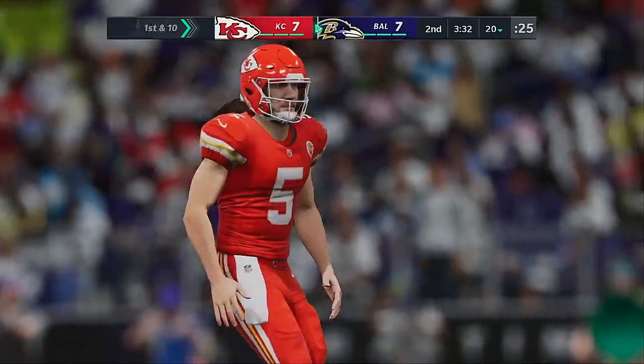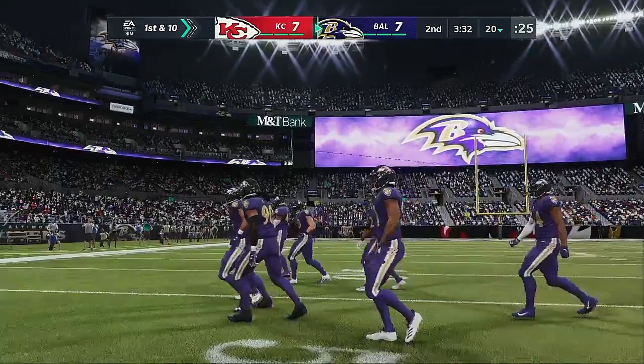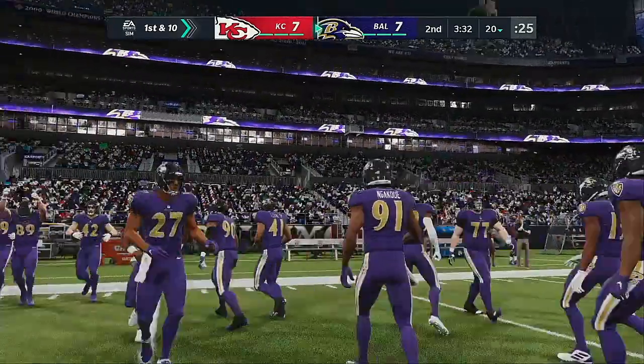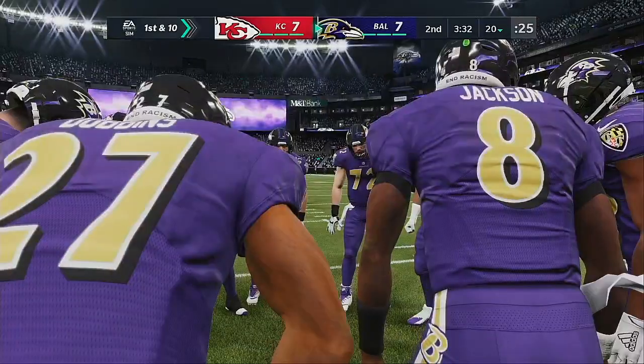And he didn't quite have the backspin on that one. It hits at the 4 and continues into the end zone. It's a touchback. Baltimore set to take over here for their 2nd possession of the game. The last possession, these guys were able to tie the game with a touchdown. Now they'll have a chance to move out in front.